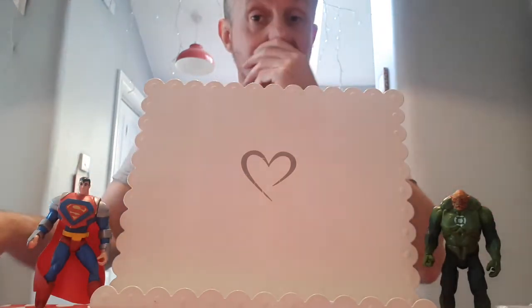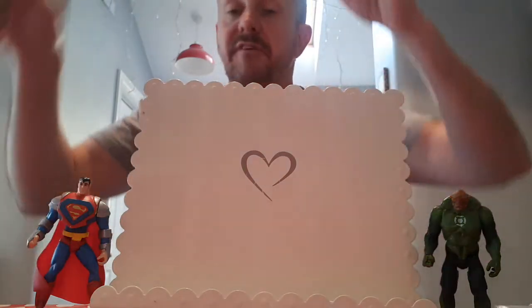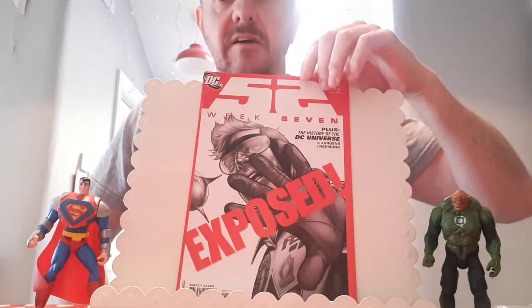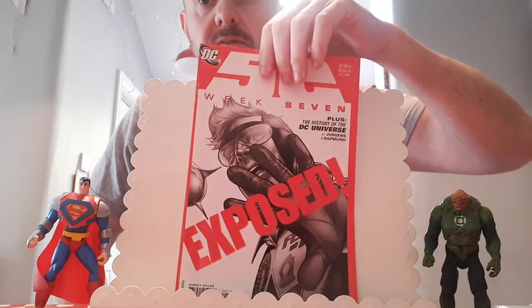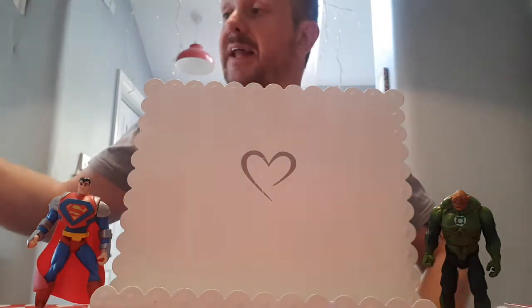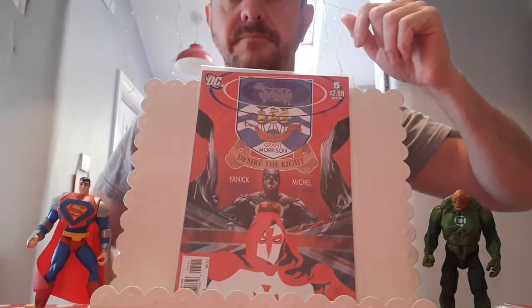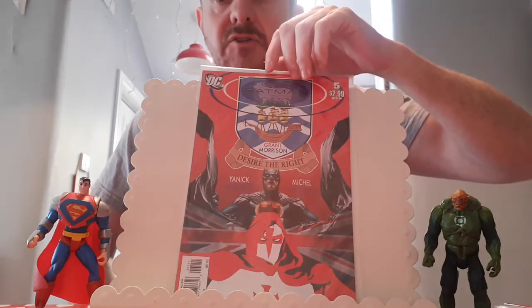Paid £1 for this one in a second-hand bookstore in Bristol. 52, week 7. This is the first cameo appearance of Kate Kane, of course, who is Batgirl. Or sorry, Batwoman. Oh no, it's Batgirl, isn't it? It is Batgirl. Paid £1 for this at Games and Collectibles. This is another copy of Batman Incorporated issue 5, the first appearance of Batwing, who will be appearing on that Batgirl CW show.